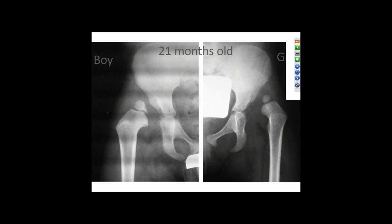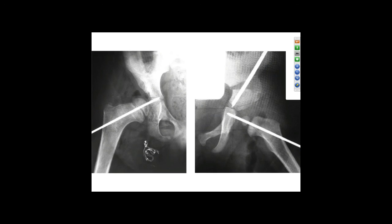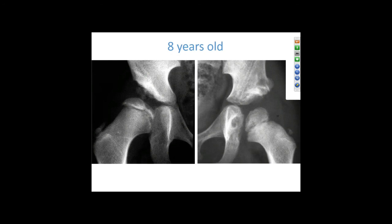All right, so my mentor, Dr. Cassis, thought the contrary and did an open reduction on the boy and an open reduction and a pelvic osteotomy on the girl. And I know some people might jump about the pins across the joint there, but that's actually been shown to be a safe and effective measure for temporarily stabilizing the joint. And if you see the follow-up on this, at 8 years of age, the girl did have some proximal growth disturbance, but the boy persisted with acetabular dysplasia.